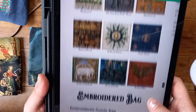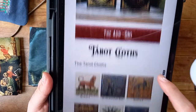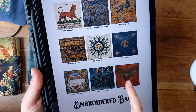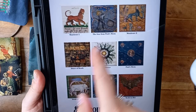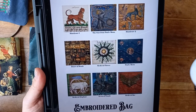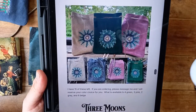So you can still buy Paul's Moon as well. That's what you see there. It says an add-on, so you can get Paul's Moon to go with your Medieval Oracle if you choose. There are some new tarot cloths on the website. These ones are from the Medieval Animal deck. We've got ones from the Tarot of Paul's Moon, and I think that's a previous medieval flower that's been standing for a while, and hence the reason why it's on some of the bags.